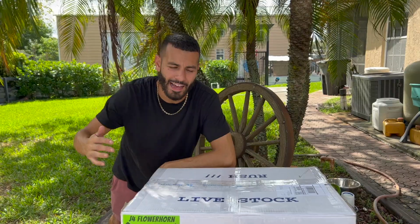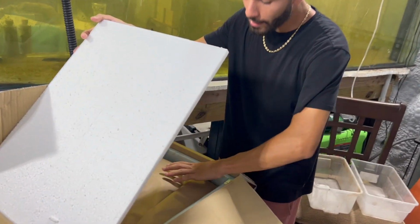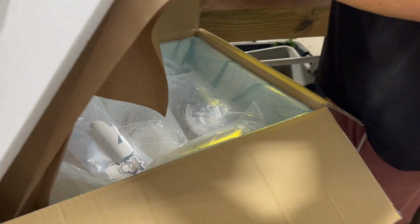I just heard the beep, you guys. The delivery truck has just arrived. As you guys can see right here, we just got ourselves some live tropical fish. Let's get inside the fish gallery and see what we got. Holy moly. There's a lot of fish in there.